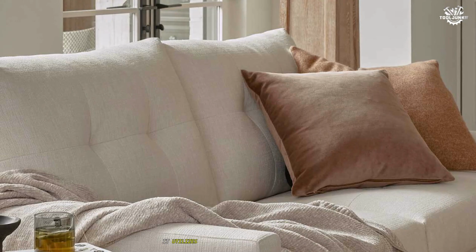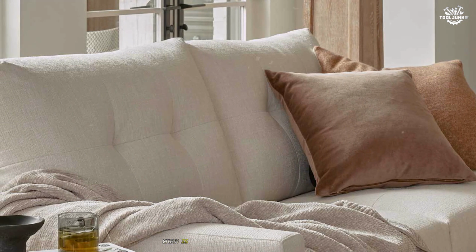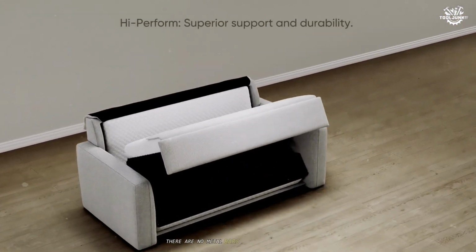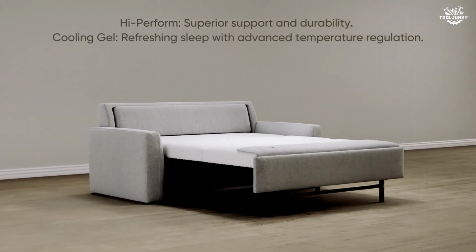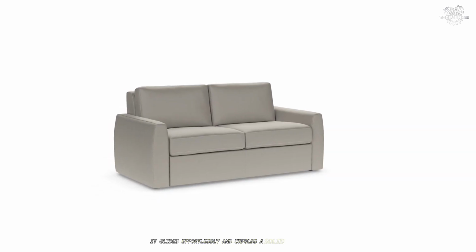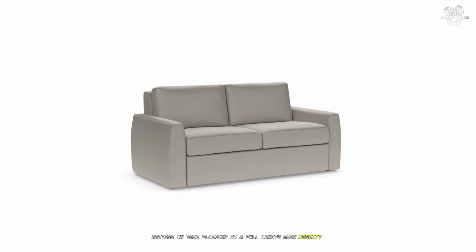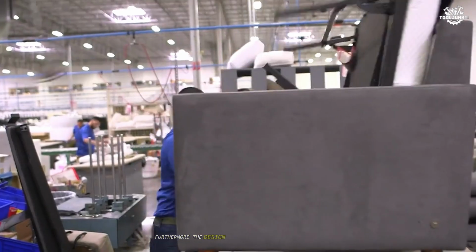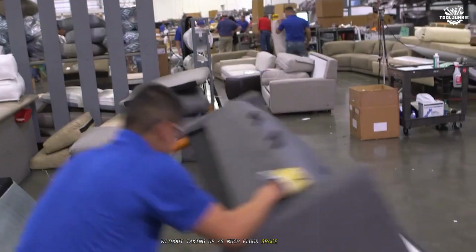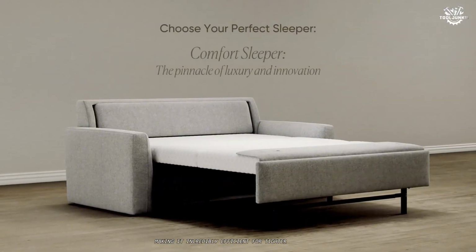It utilizes a patented Tiffany 24/7 sleep system, which is entirely different from the traditional trampoline-style pullouts. There are no metal bars and no squeaky springs. When you pull the mechanism out, it glides effortlessly and unfolds a solid wood platform. Resting on this platform is a full-length, high-density mattress. Furthermore, the design allows the mattress to extend fully without taking up as much floor space in the room as older sleeper models, making it incredibly efficient for tighter apartments.